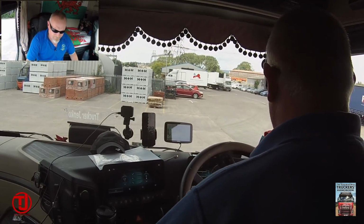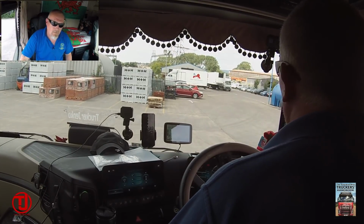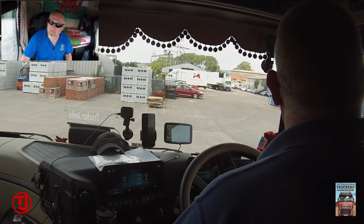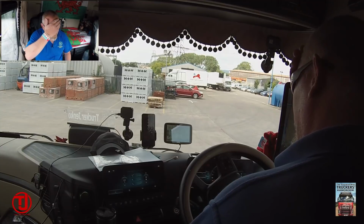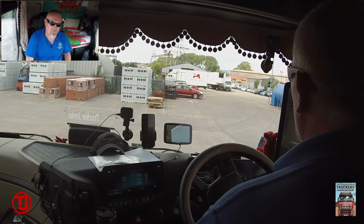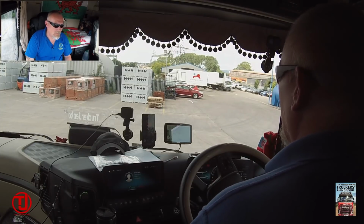And there we have it. Right. That's me parked up now. I'm going to drop this trailer. Don't know whether I'm going to be able to wash the truck. Probably not.